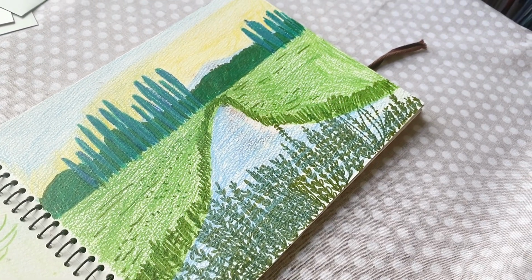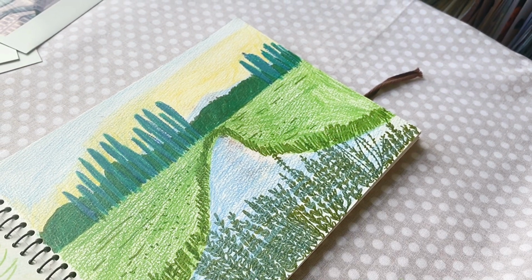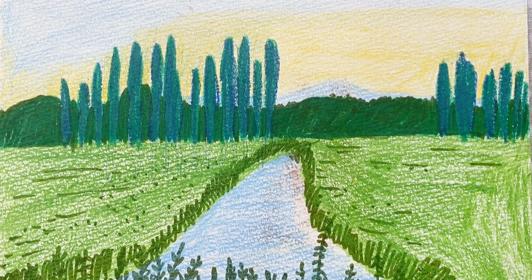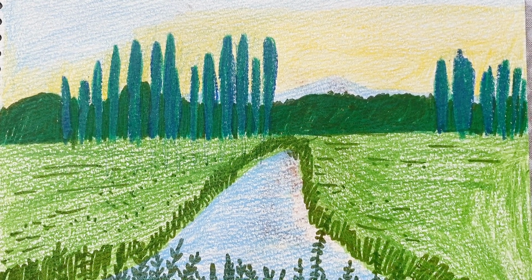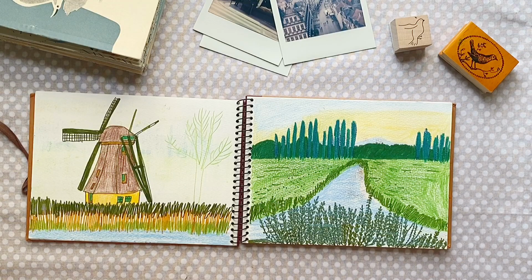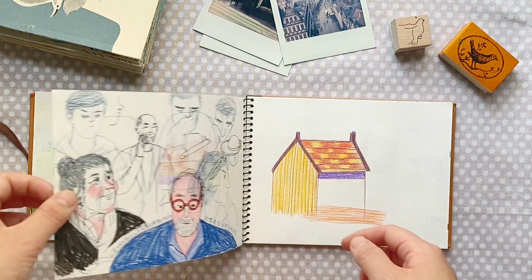And here you can see that it's around sunset. I was sitting on a bench just by myself, and I had the best time there. So I highly recommend you go there if you get a chance.